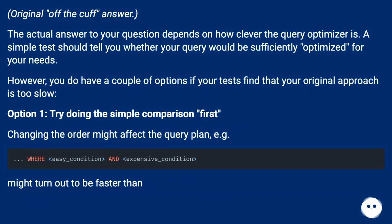Original, off the cuff answer. The actual answer to your question depends on how clever the query optimizer is. A simple test should tell you whether your query would be sufficiently optimized for your needs. However, you do have a couple of options if your tests find that your original approach is too slow. Option 1: try doing the simple comparison first. Changing the order might affect the query plan, e.g. one form might turn out to be faster than the other.